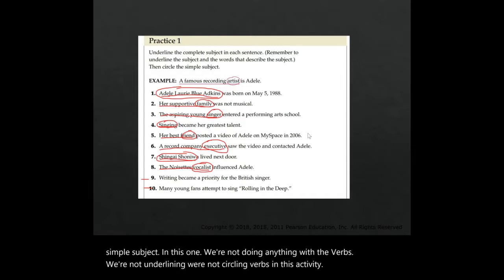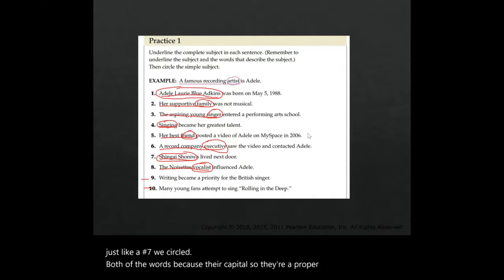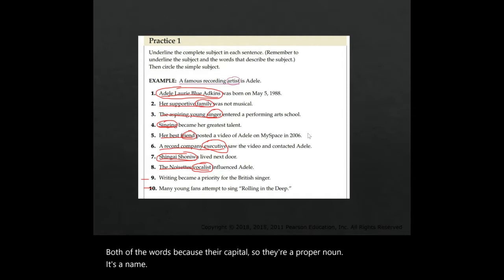Okay. So, right, Adele is her name, so we have to circle all of that. It's a proper noun. Just like in number 7, we circled both of the words, capitalized, so they're a proper noun. It's a name. Got it. Okay, good question. Anybody else have a question? Just turn your microphone on.